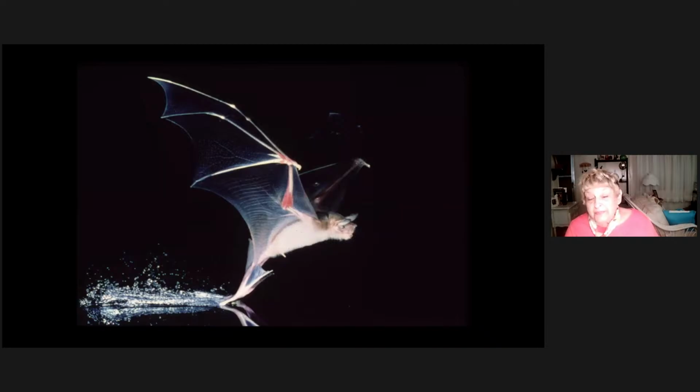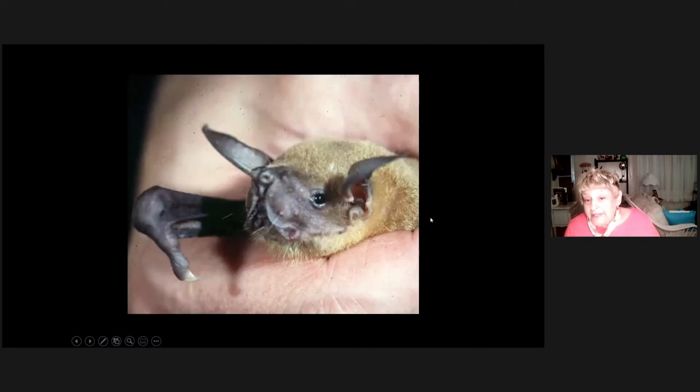The fishing bat eats fish, and he does exactly what our birds do. He flies over a body of water, only he's doing it at night, not during the day, and using his echolocation can determine ripples in the surface of the water. And that means there's a fish right underneath. So he swoops down. He has really big feet for a bat and grabs the fish and flies away to eat it. He's also called the Bulldog Bat because he kind of looks like a bulldog.